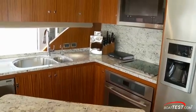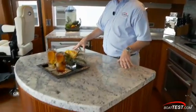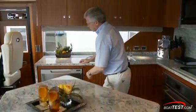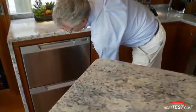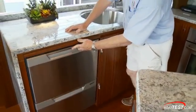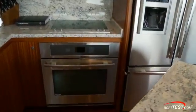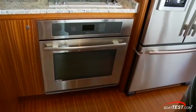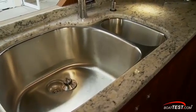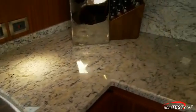We'll start with the galley, which is located aft into the starboard side, corner mounted. We've got plenty of counter space, including the counter on the island. Full-size appliances, including, look at this, dual drawers for the dishwasher, so if you have a light load, you can just use one at a time. Back to full-size appliances: convection microwave, 4-burner stove, electric oven, and a full-size refrigerator. The double basin stainless steel sink is recessed into a granite countertop, and the granite continues on up to the backsplash.